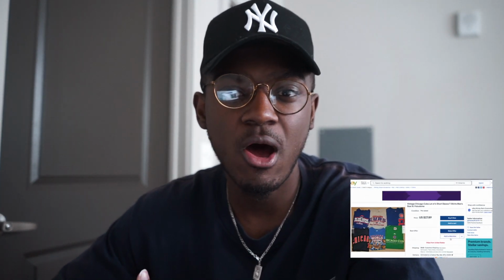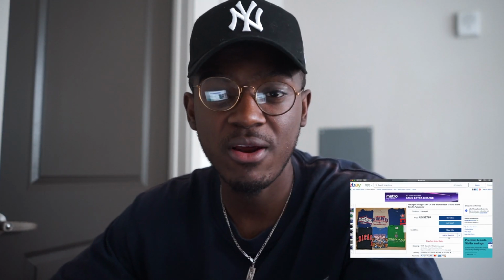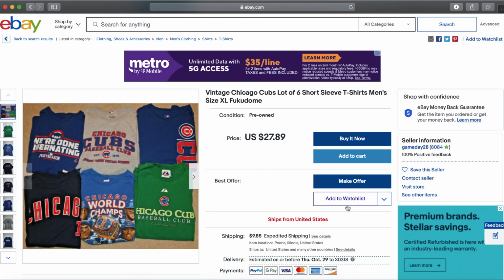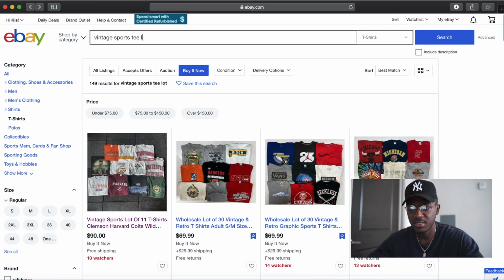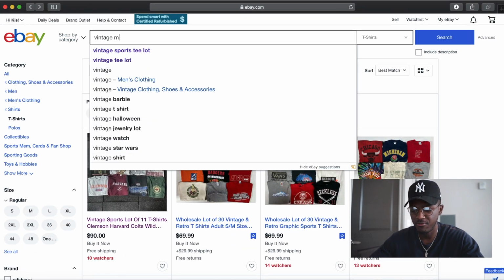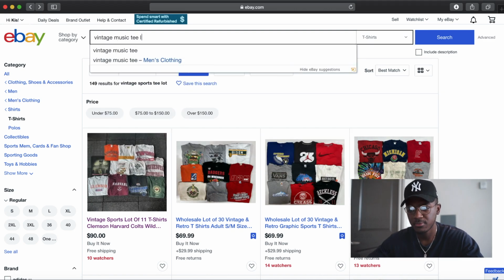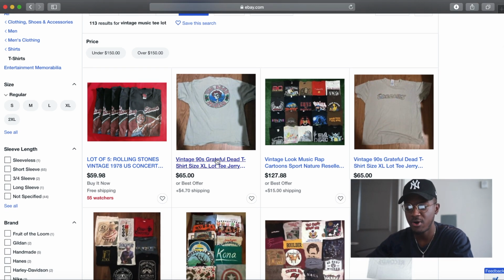Now that opens up the opportunity for you to take these tees and wear them, and whatever you don't like, you have the opportunity to go and try to resell them. And even if you resell them for $15 a pop, you've already made back the money you spent on buying these t-shirts. And so now you want to just keep on looking, and then you can do things such as vintage music tee lot. And then you just have such a variety of options.